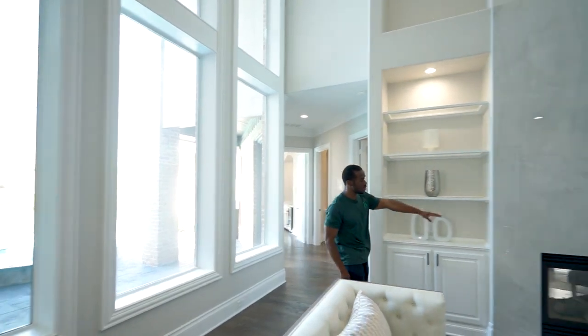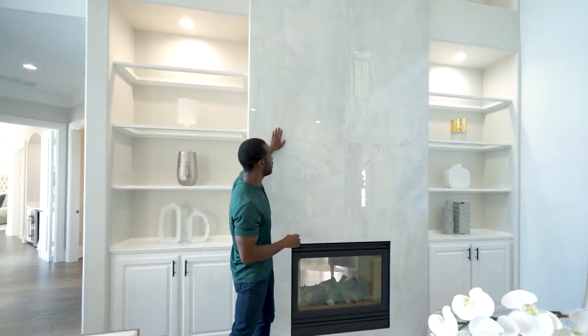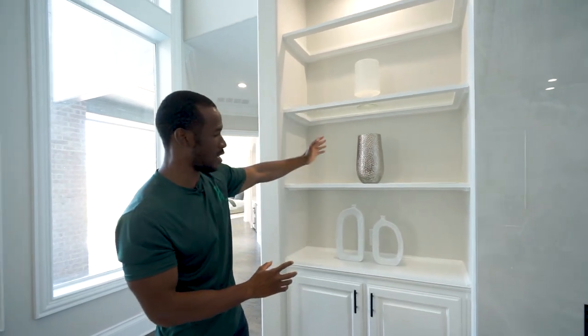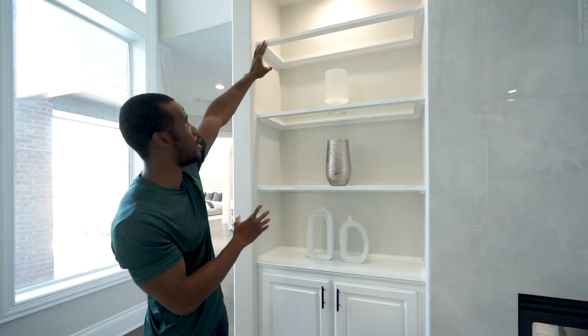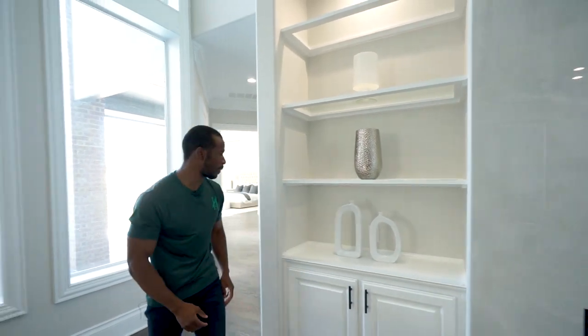You have your see-through fireplace that leads into your office space, which you're gonna go ahead and check out after this. But just wanna point out this beautiful marble finishing accent behind your fireplace. You have the shelving display over here for you to showcase any, say, vase, art pieces, whatever it may be. I do like that. You have a little can lighting up top as well. And then you have some storage area underneath it.